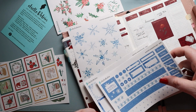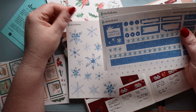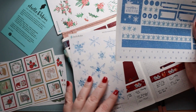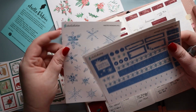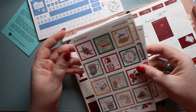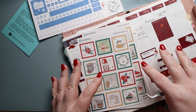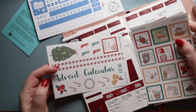This would be really fun, especially to pull in some other things, like some Happy Planner stickers to fill things out a little bit more and coordinate things in, or just using one of the kits on its own, I think would be really fun too. Okay, and then she has a countdown for an advent calendar that I think would be really fun to do in here.